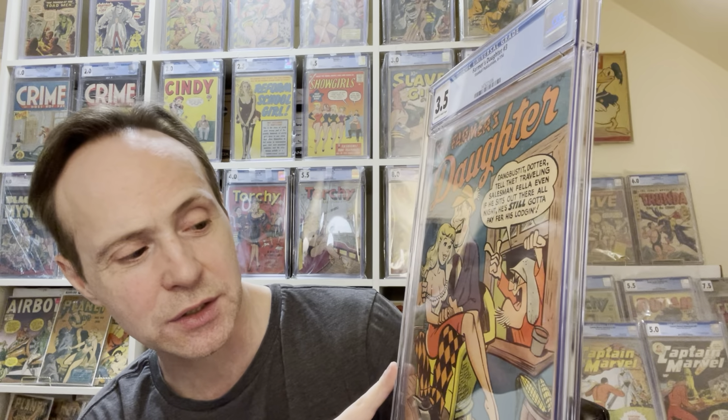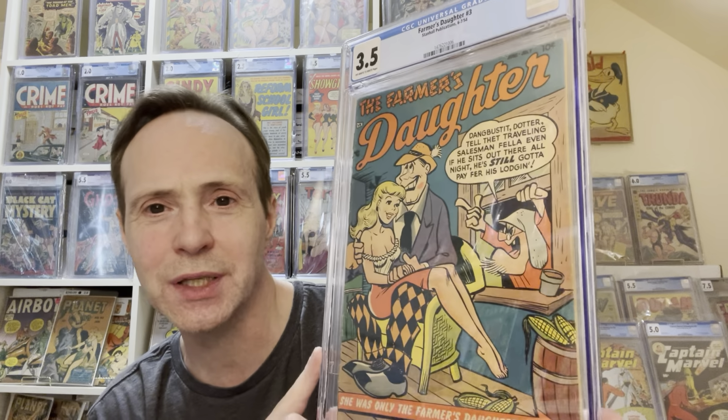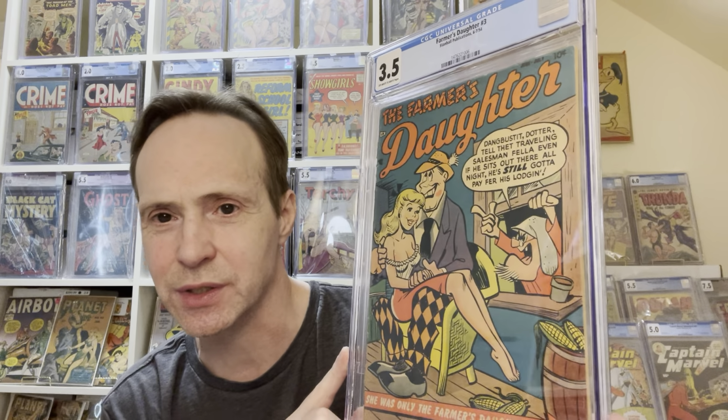We got Farmer's Daughter. This is actually a series that commands some big money. I don't know why it's always so expensive. This is Farmer's Daughter number 3, from Stan Hall Publications from 1954. I'm not sure who did the cover art, but it's just a really great Good Girl art series.